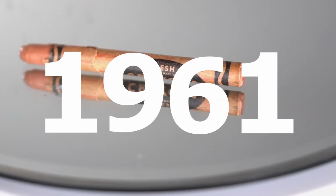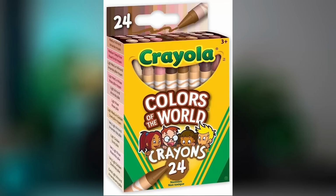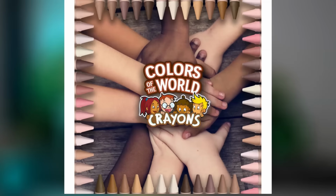And as you can see, this color is supposed to represent flesh, as in skin. In 1961, Crayola banned this color just at the start of the civil rights movement because they said, hey, not everybody's skin tone matches this color. And to be more inclusive, they changed the name to peach. And fast forward to now, Crayola has an entire line dedicated to different skin tones so everybody can be included.